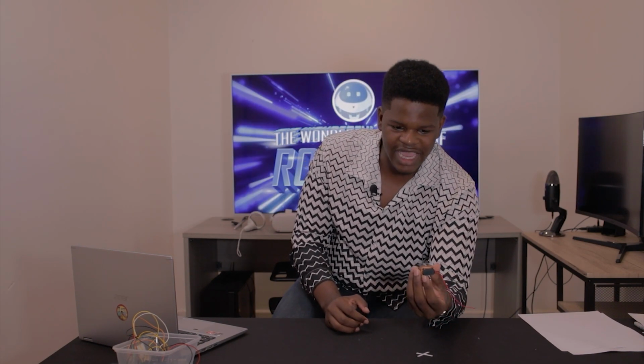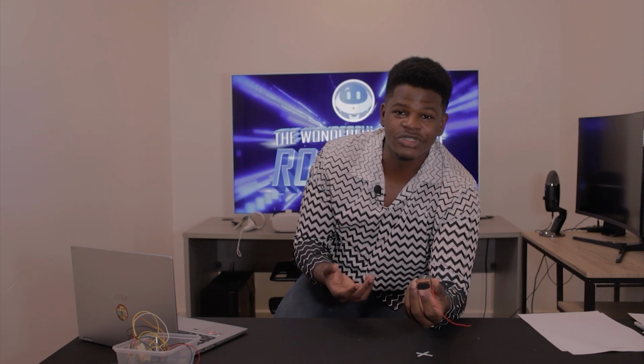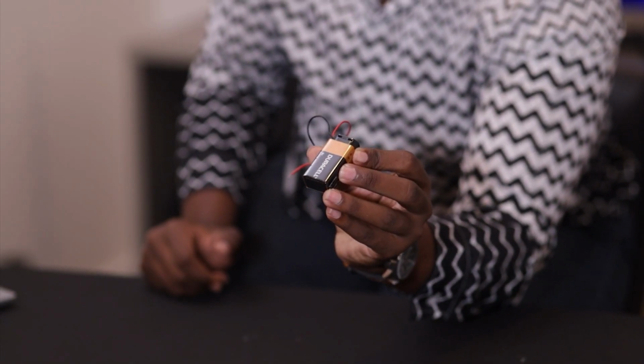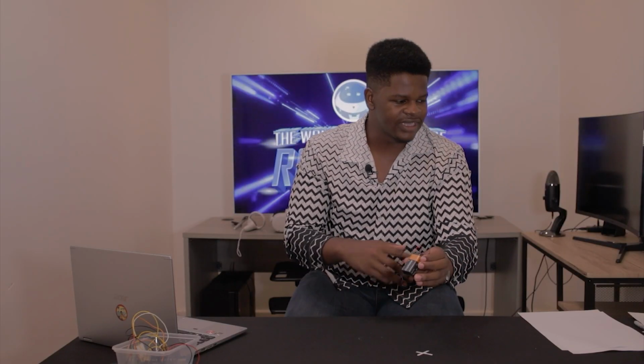So this battery just holds electricity. Everything in the circuit, whether it be the LEDs or the motors, even the microcontroller, uses electricity to work. This just stores that electricity, and when we want it, we can hook it up to the circuit or to the different components so that we can get that electricity to really work.